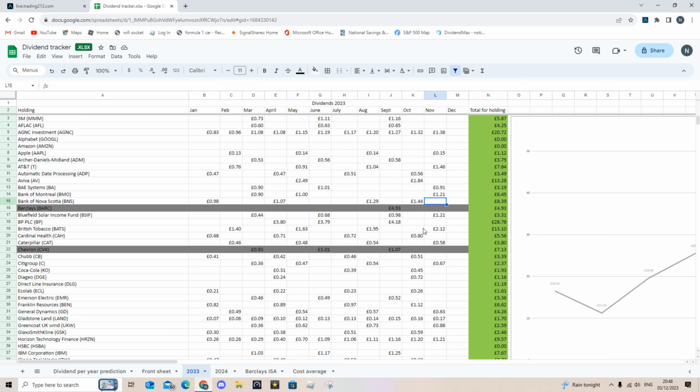Bank of Montreal paid out £1.21, and Bluefield Solar Income paid out £1.21, so it's doing really good. British American Tobacco paid me out £2.12, so it's nice to start seeing some bigger numbers rather than pence. Caterpillar paid me out 58 pence. Citigroup paid out 67 pence. General Dynamics paid me out 63 pence, which is really good. Gladstone Land paid me out 17 pence. Boo, really, gotta get rid of it. Greencoat paid me out 88 pence. Horizon Technology Finance paid me out £1.21. Nice. Doing really well for me, that is, actually.